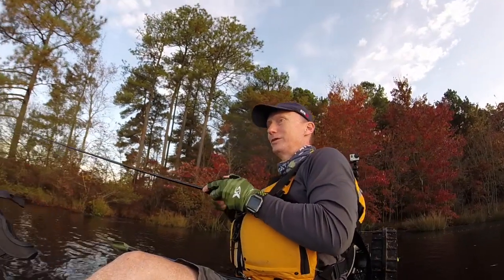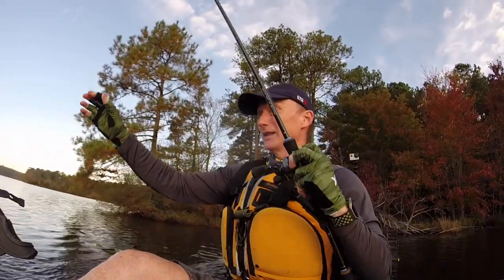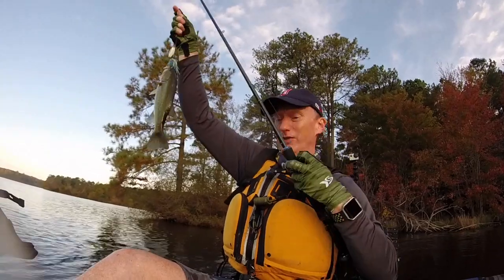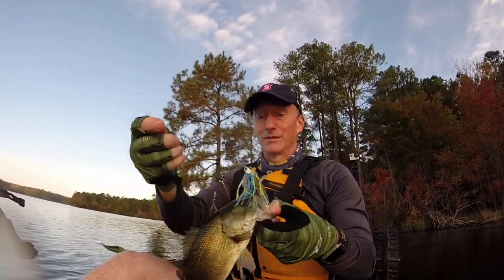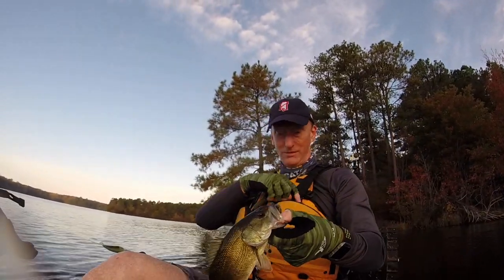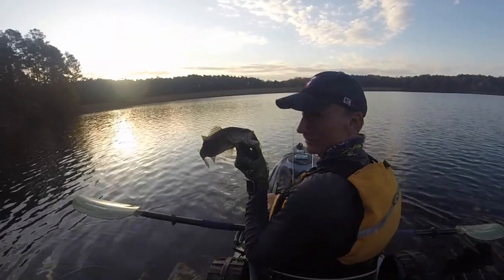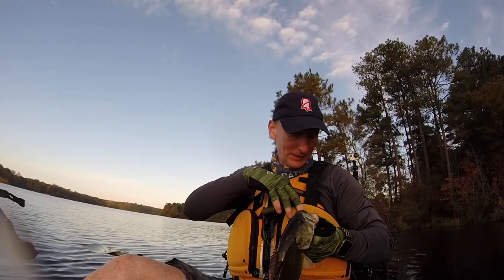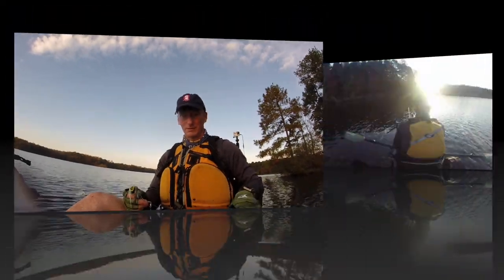I think I got one on the hook finally, on the spinnerbait. Come on in, buddy. Happy to see you. That's 2 baits down. 2 in 1. He sure is a dink though. You guys see him back there? Get you back in the water.